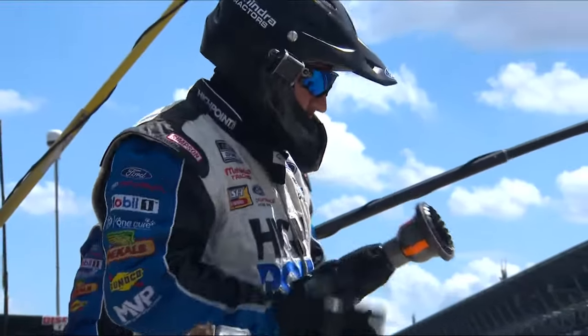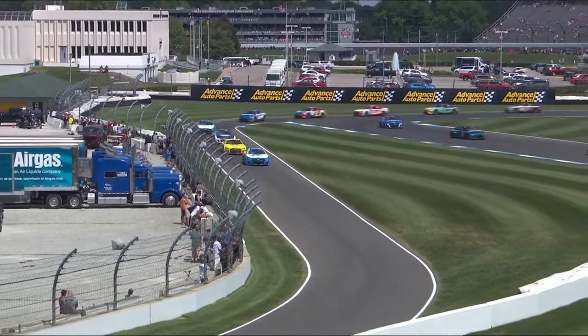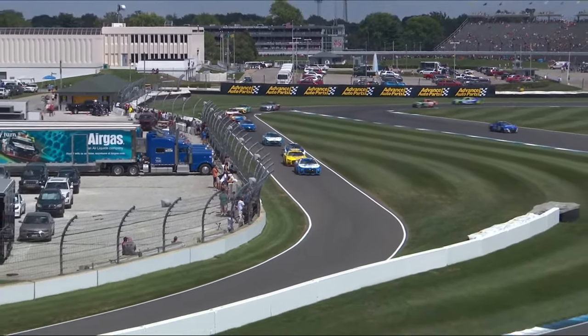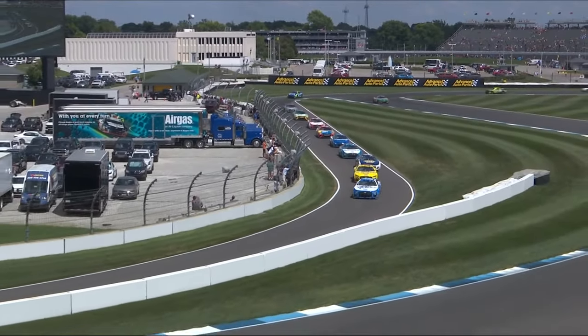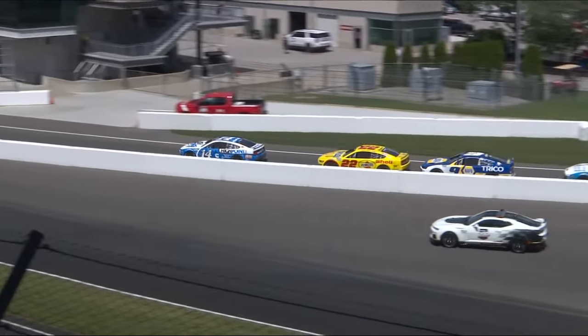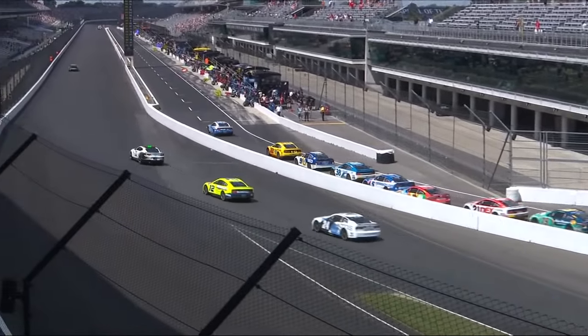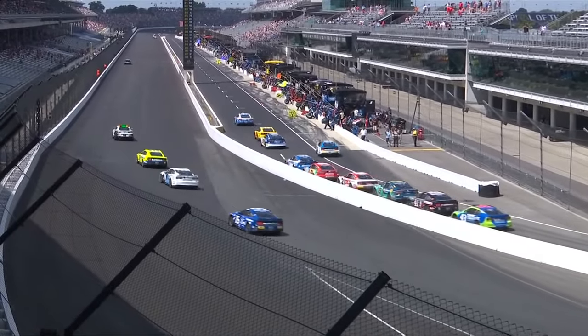Race leader Chase Briscoe will be first to make the decision, and he is coming to pit road. There you go. So they believe that fresh tires are more important than track position. They just thought that the stage 1 points they filled their bucket up with was a priority. Starting to get a little glimpse on the decisions of some of these crew chiefs and engineers on pit road.